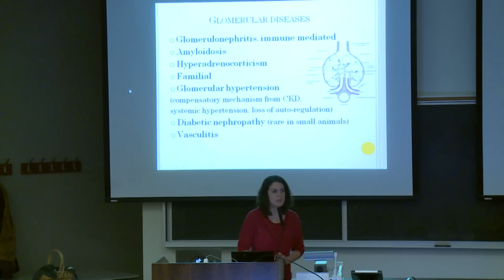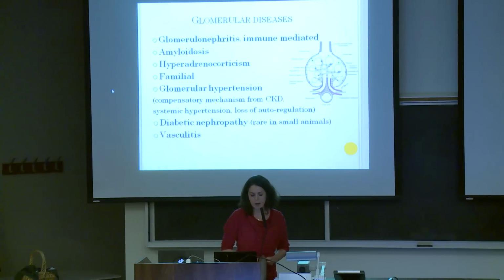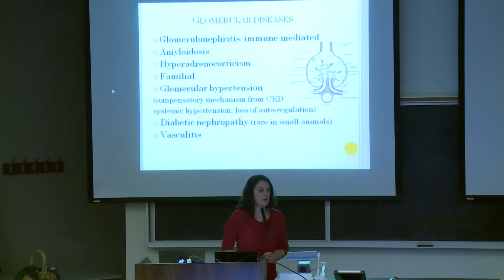You can have amyloidosis. Some breeds will be predisposed to that, like the Shar-Pei, for instance, or the Abyssinian for cats. Cushing's disease will also lead to glomerular disease. And there are a lot of dog breeds predisposed to what we call familial glomerular disease. I will show you, there is a table with that. A lot of breeds will have that. If that is the case, you expect to see proteinuria earlier, so in young dogs, as opposed to other acquired diseases that may occur later, and especially Cushing's disease, which will really occur later.